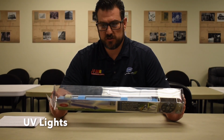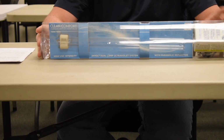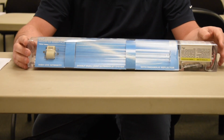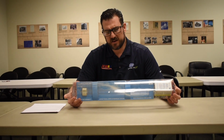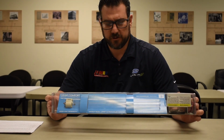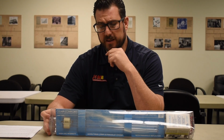Okay, next on the list is UV lights, and these are a very specific product for a very specific problem, and we'll get into that. So one of the things, like even here on the box, this by the way is the Clean Comfort Indoor Air Essentials, and we sell these. Carrier makes one that's very similar. These by and large are, from the different manufacturers, essentially very similar products, or the same. So this can fill in for most brands of UV lights. This one says it helps reduce allergens and irritants such as bacteria, viruses, and mold. So that's why we're including it in this.